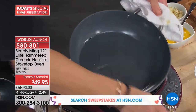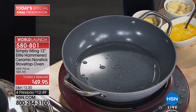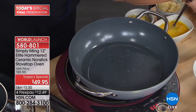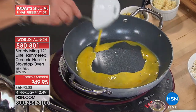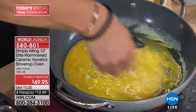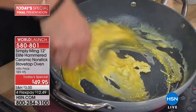So here we have just showing that, of course, you can use it as a traditional saute pan or wok. Right? So here we have just a little bit of oil. I have scrambled eggs, which you've seen me do before, and yes, with a fork. Just mix it around. This will cook the eggs nice and quickly.